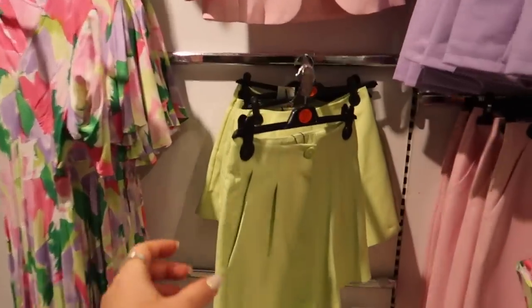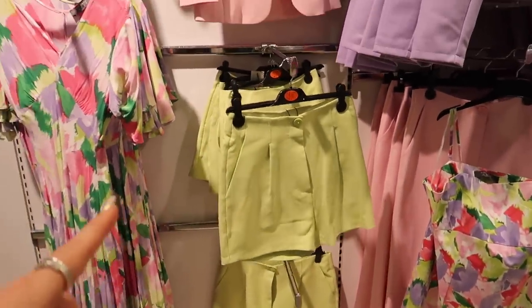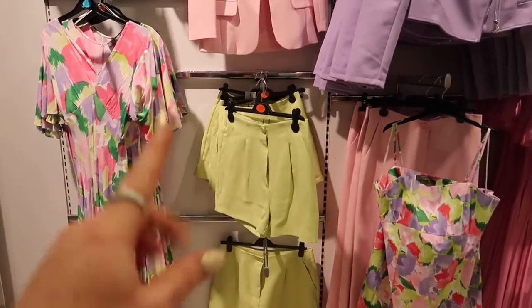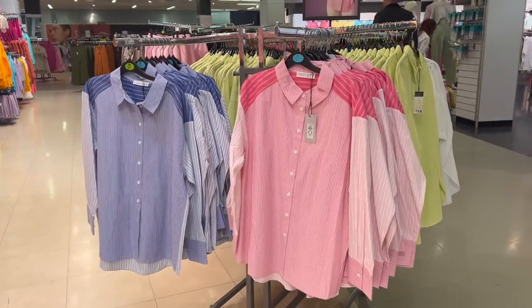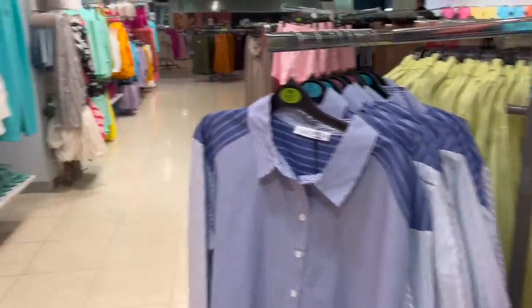I do really like these lime colored bottoms, but I bought a pair last year that I actually wore yesterday on my vlog, if you were watching my Easter vlog, that I love, and they're much better quality than the ones they've done this year. But it's a shame they haven't brought those ones back specifically. I would call these almost pajama style shirts, but they're that mismatch of different fabrics. These are £14. You've got the pink and the blue.